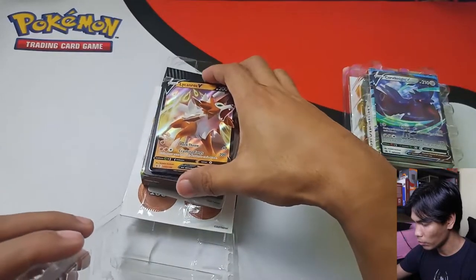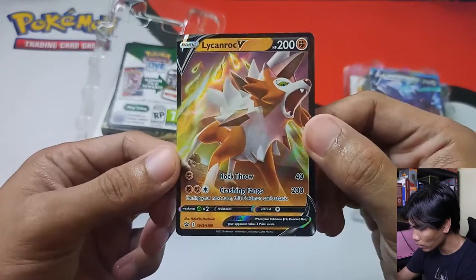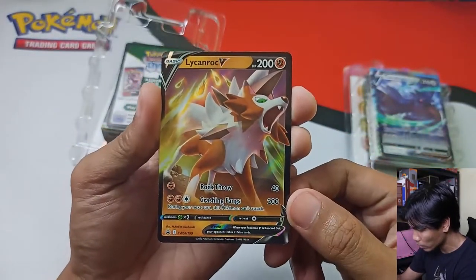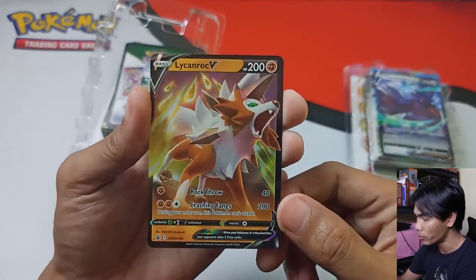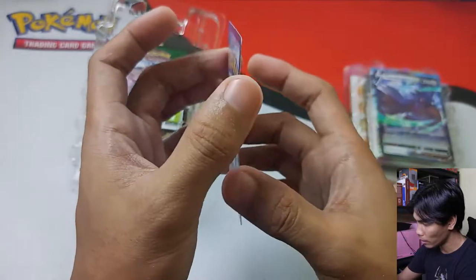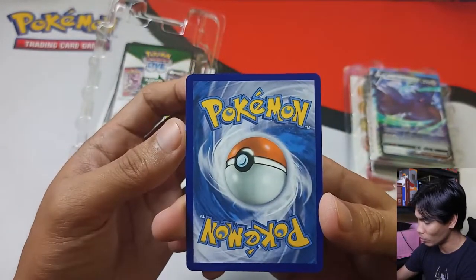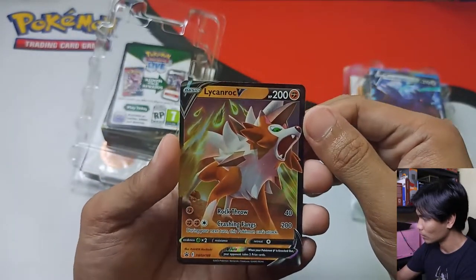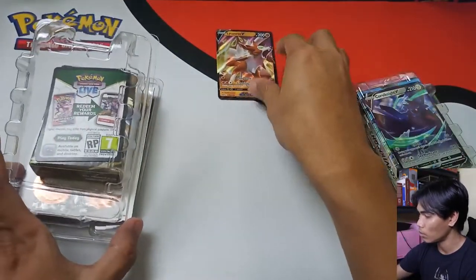Okay. So of course you will see here the promo card of the Lycanroc V. This is only one per deck. This is the Sword and Shield 119 Black Star promo card, and it doesn't have a good centering. It's too much on the left side here. Okay, so there you go. This is your Lycanroc V. Just put this onto this side.